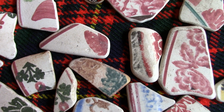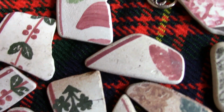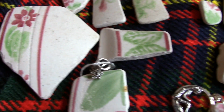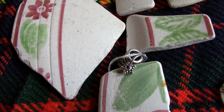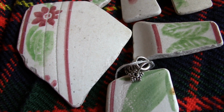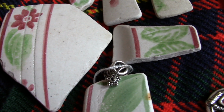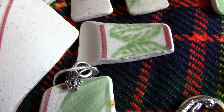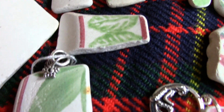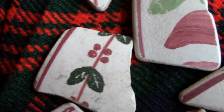In this next part we're going to explore what I would like to call rim pieces. And as you'll see, each one of these has been rimmed with a specific colour. This one has a double red rim with a flower motif in the middle. This one has a beautiful lime leaf in the middle and a double rim. A red rim again. Another red rim.